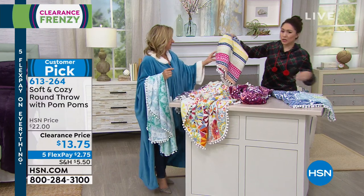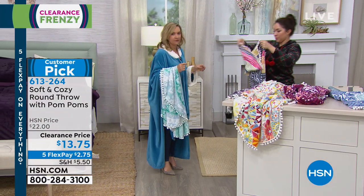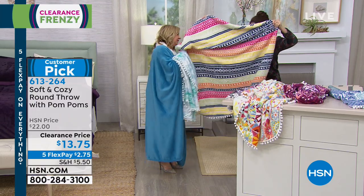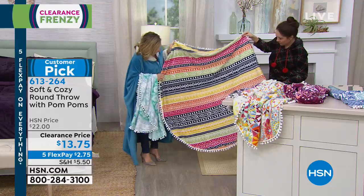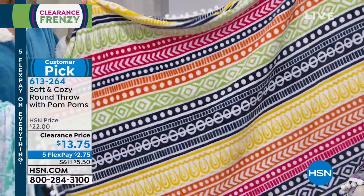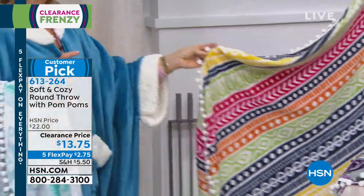I want to remind everybody, $13.75. Oh my gosh. And this is the bright multi-stripe. So again, if you like those bright colors. Oh, here we go. That one's the other side. There we go. Perfect. In the stripe, so you've got a really bold mix of colors. And then our last one is the one we were talking about, this one.